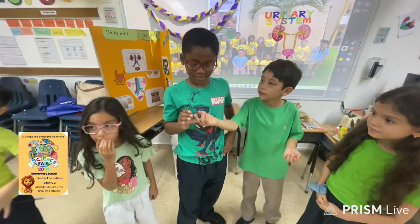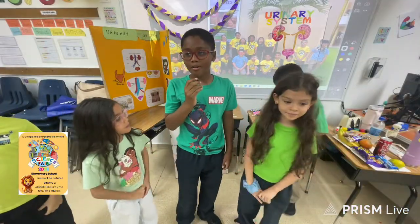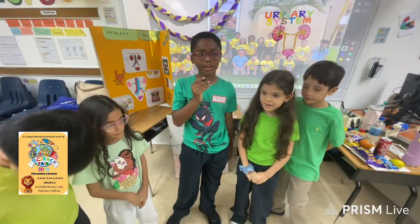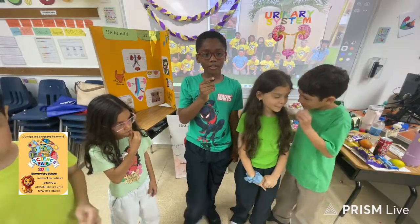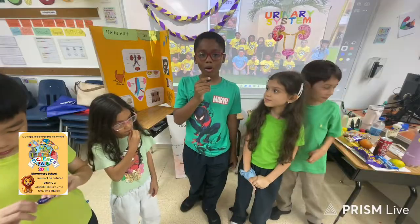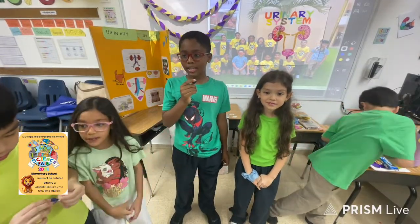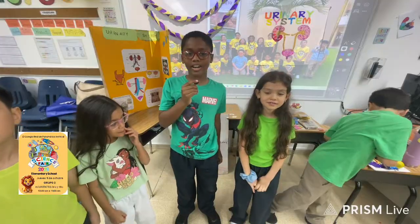Organs of the urinary system. The two kidneys. They filter blood to remove waste products and excess water, creating urine.